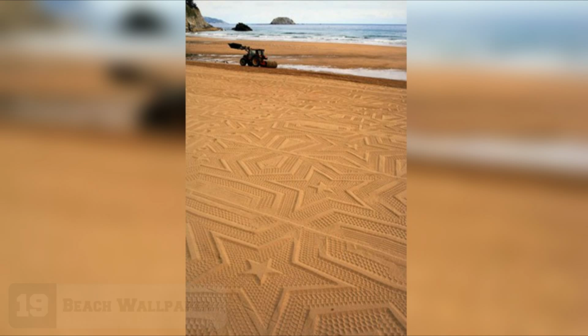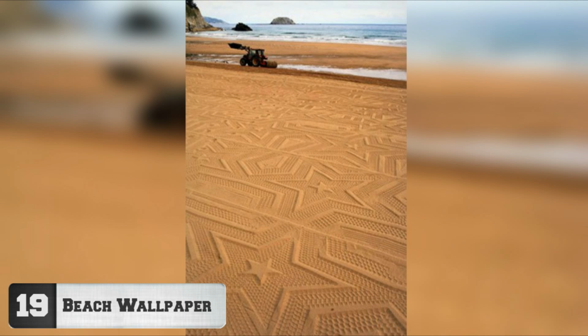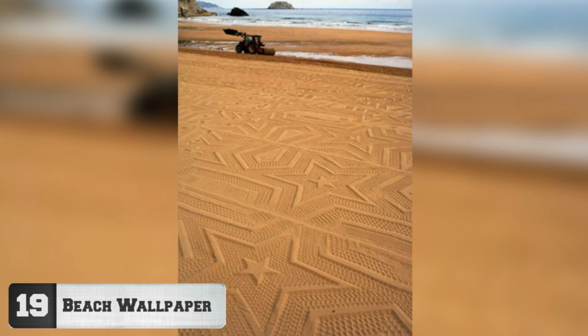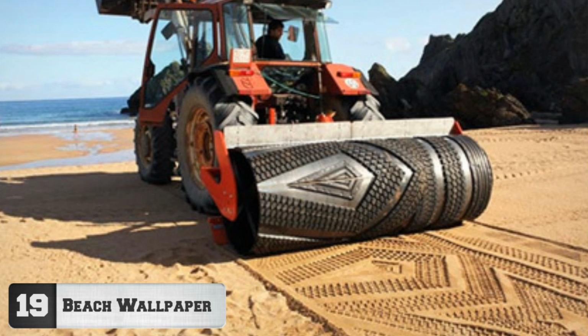Number 19. Beach wallpaper. There is a non-ridiculous explanation for why this beach suddenly bears a pretty star pattern. But here's a hint, you can blame it on that tractor. This is the work of a comic book genius who built this sand pattern machine out of his old truck tires. Why they chose to do this instead of creating thousands of huge sea monster footprints to scare off tourists, we'll never know.